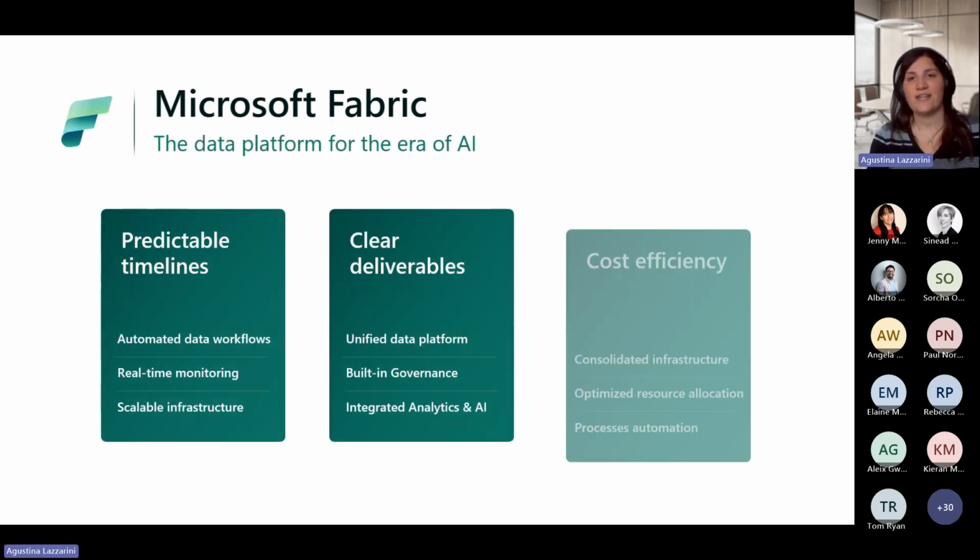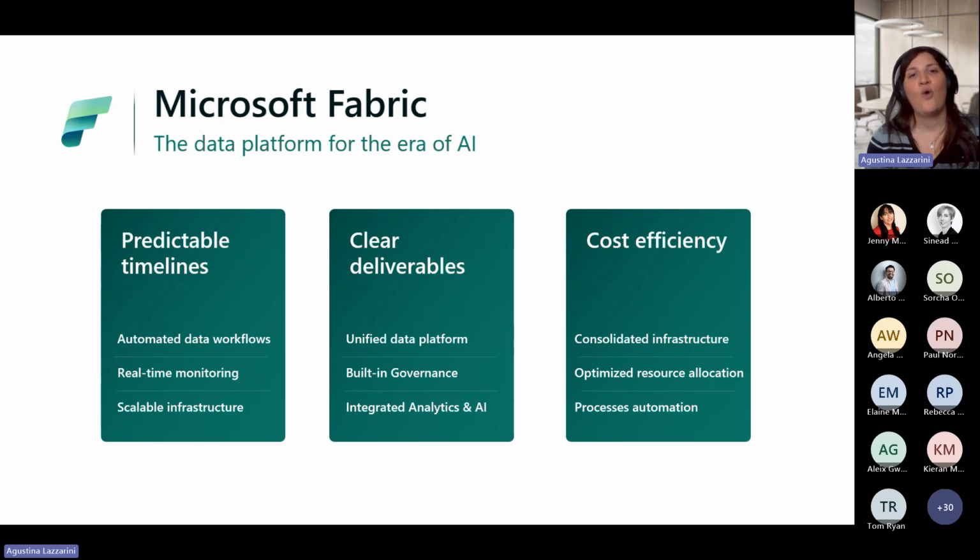So that brings us to the last bit of my presentation, where I want to reinforce how Microsoft Fabric can help you get predictable timelines by minimizing manual intervention, speeding up data processing, providing visibility or identifying bottlenecks early, and scaling the resources to meet your data demands and therefore avoid delays. It also provides clear visibility into deliverables, as the centralization of the data facilitates the consistency and the clarity we get in the outputs.